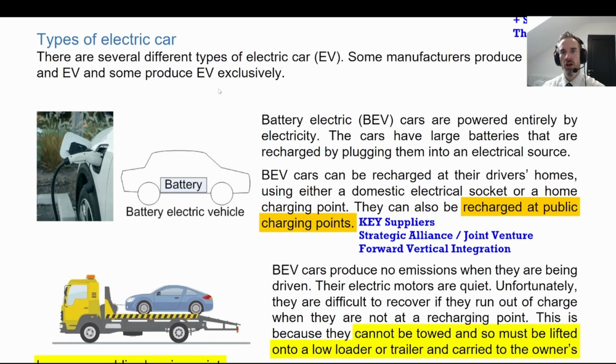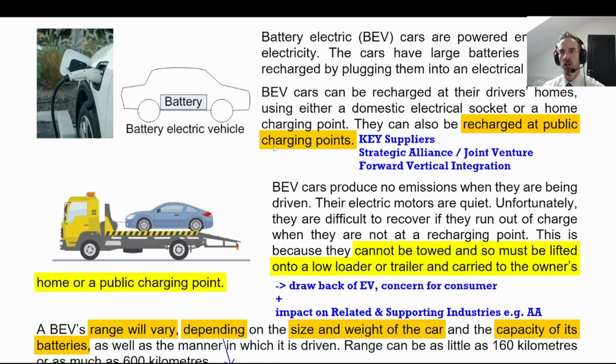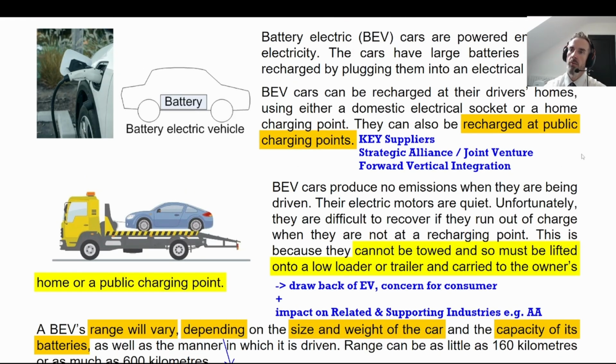So types of electric car. We've got the BEV, the battery electric car. These are recharged at charging points. Again, I'm thinking about how this could come up. That would be a key supplier or strategic partnership. There might be an opportunity for Cewmlator to have a strategic alliance with a company that provides the public charging points. They might decide they want to just do it themselves. We call that forward vertical integration, and they could start offering them.